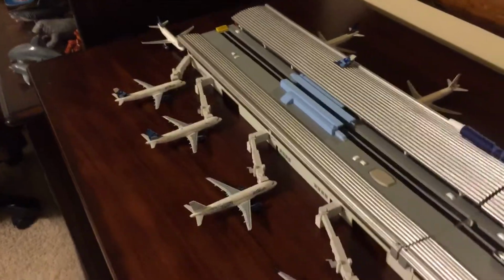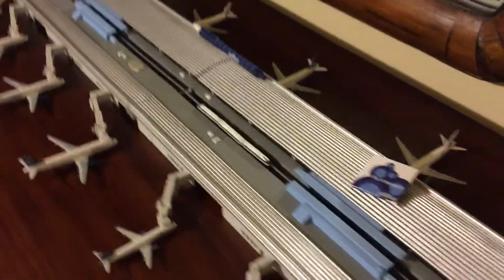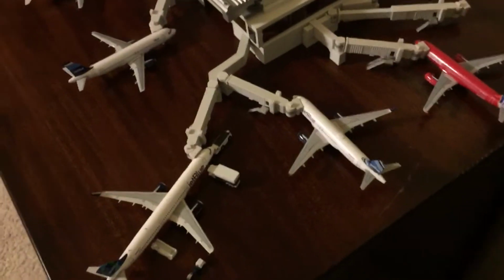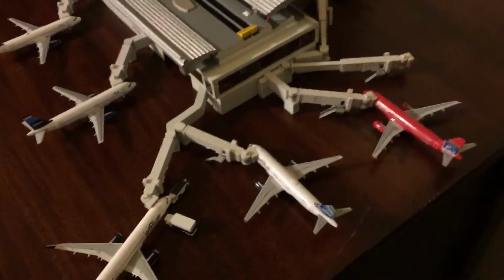If you remember seeing my previous videos about JetBlue's planes and their tail fins, and I showed you what the tartan tail looks like, well, believe it or not, that's the kind that's going to be coming in very, very soon. So that's why I've decided to add more jetways and get kind of creative with more gates.